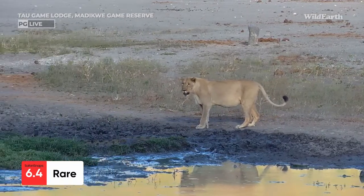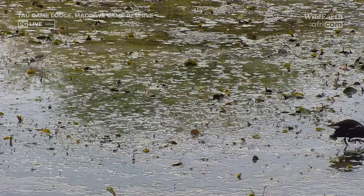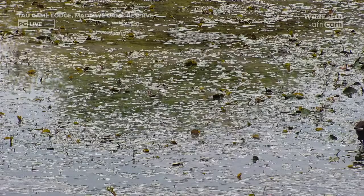And predators with full bellies seem to need to drink water. I'm sure that's why she was there. But anyway, that was great. Nice to see.